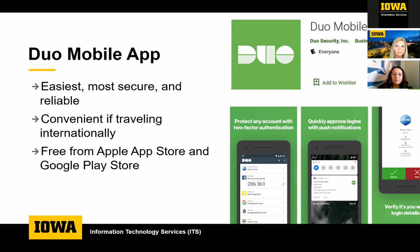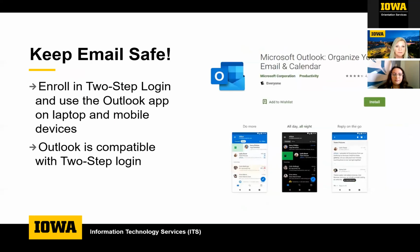So once you get your two-step login set up, the other thing that you're going to want to do is, if you plan to access email on your phone or your laptop or your tablet, make sure that you use the Microsoft Outlook app. It's free, it's secure, and it is compatible with two-step login. So while you're out at the App Store downloading the Duo mobile app, also download Microsoft Outlook, because if you plan to check email on your phone or your laptop, you're going to want to use Outlook. It is very, very safe.